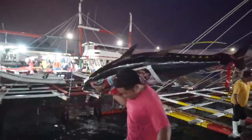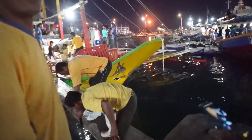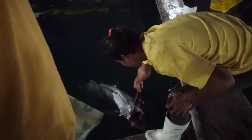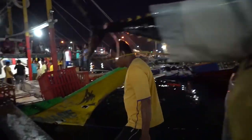I can't believe I caught that on camera. Wow! Oh my god. Blue marlin. Oh, this is marlin. Yes. Oh, that's why it's so big. Blue marlin is very big. Wow. Oh, so this is marlin also? Cut the head in. Marlin also. Wow. All marlins. Cut the head. See, this is what I love about the Philippines.